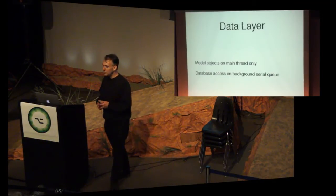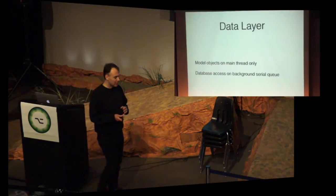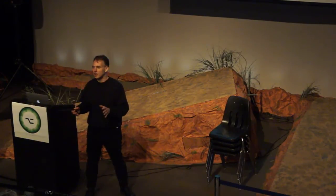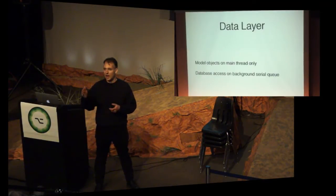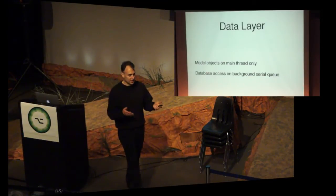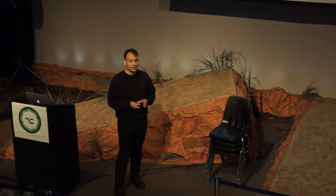I wrote a new data layer for all this. I could use Core Data, and I recommend Core Data to everybody, because if I don't, I'll get in trouble. But I wrote the data layer of my dreams. The way I really like to work with data on the client is all model objects are accessed on the main thread, and then all database access happens in a background serial queue, so that I'm never blocking the main thread with hits to SQLite. But at the same time, I have the ease of use of having all my model objects on the main thread and not having to worry about concurrency. It makes for a really nice, simple way of dealing with data, and it's really fast.